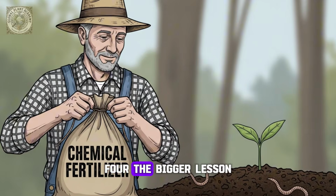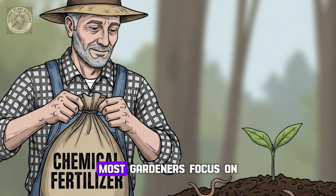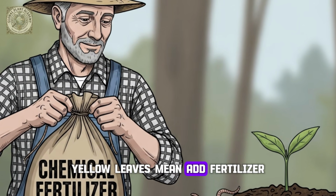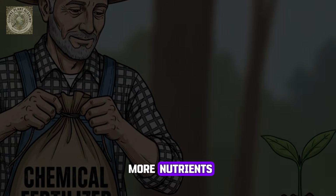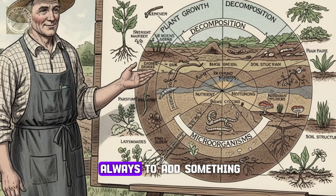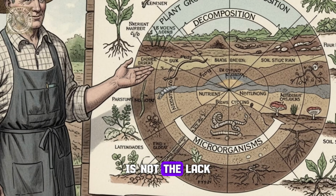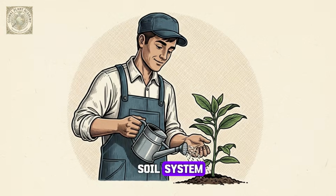4. The bigger lesson most gardeners miss. Most gardeners focus on what they can see. Yellow leaves mean add fertilizer. Slow growth means add more nutrients. Poor fruiting means try a stronger product. The common reaction is always to add something. But the real issue in many gardens is not the lack of fertilizer. It is the lack of balance in the soil system.